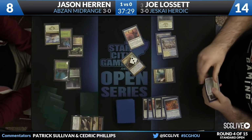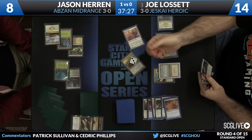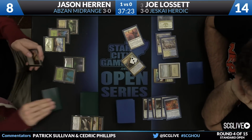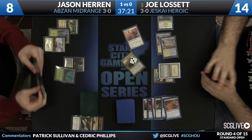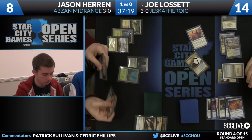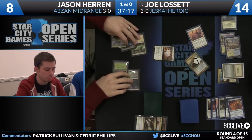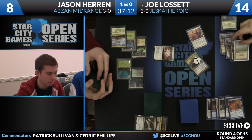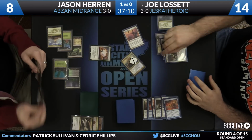He was hoping that Jason would respond with, you know, Utter End or Hero's Downfall with all of his mana, and Joe would be able to deal a bunch of damage that turn and get the Ordeal of Thassa to trigger. Herren draws a copy of Hero's Downfall, but he's going to play End Hostilities here, and Joe has a Valorous Stance.